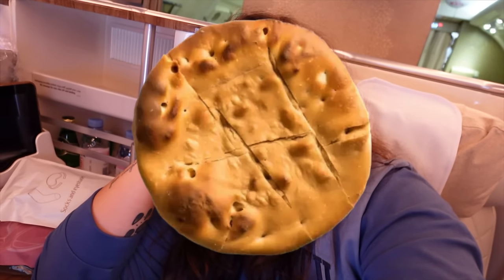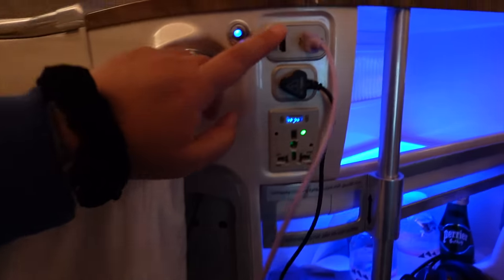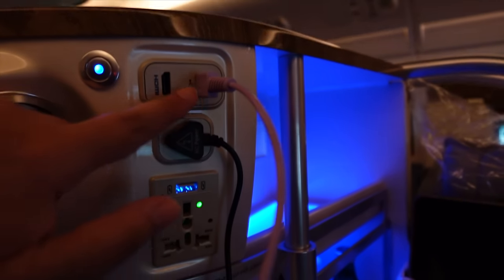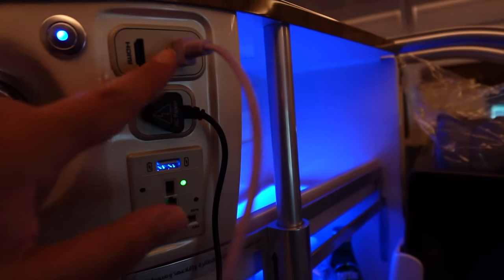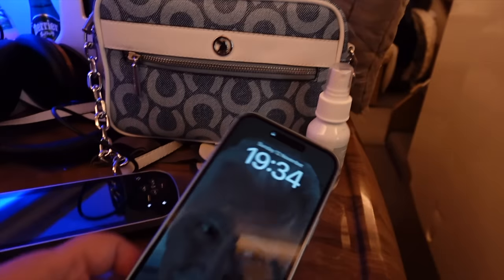I'm full, I'm happy, I've watched the film, and we've still got about 4.5 hours to go, so I think I'll catch up on some sleep, even though it's a weird time to sleep. But when you've got a flat bed mid-air, you might as well utilize it, right? Before I go for a little nap though and lay my bed slash seat fully flat with this lovely mattress on top of it, I wanted to charge my phone. And again, as I showed you earlier, I think they do have a USB plug right next to your seat, which you can use to charge it, and thankfully it works.